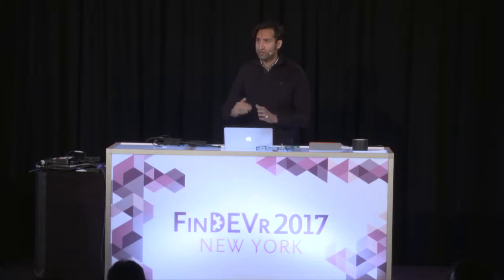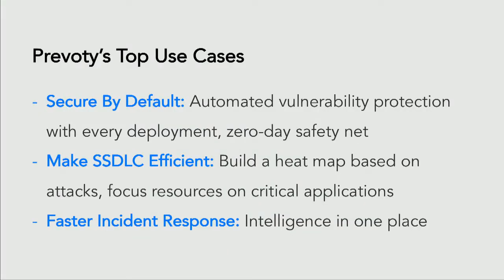So 3 use cases to just get right out of the way before we jump into the current state of things is where people typically use us. The first is this idea of having security baked in from the very beginning when you're building your application, rather than treating that as an add-on. The second is the secure software development lifecycle, what's predominantly known as the SSDLC, and the idea of how can you augment the SSDLC to make it more efficient, so you spend less time ping-ponging between QA, security, and development teams to release a secure application. And then finally, around making incident response more tactical and more efficient.